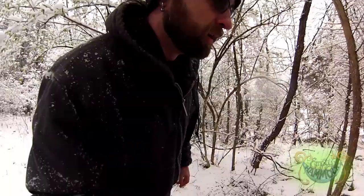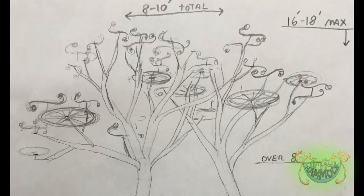kinetic sculptures. My friend Nikki is a stained glass artist, really, really good at what she does, and she's going to be building all of these stained glass sculptures. It's going to go all up into the canopy of the trees, so every time the wind blows, they'll spin, and it's going to look really neat.